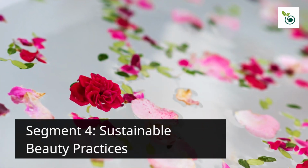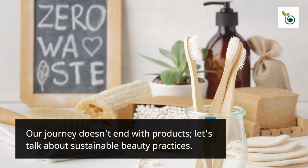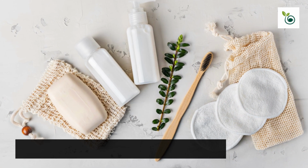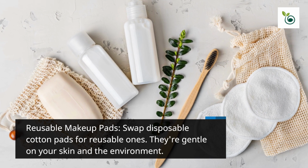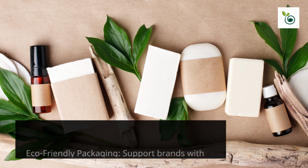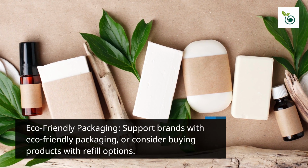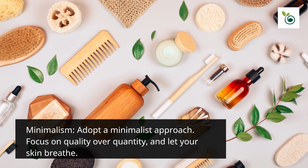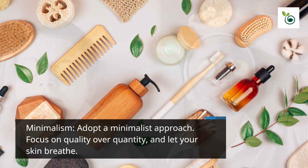Segment 4. Sustainable beauty practices. Our journey doesn't end with products. Let's talk about sustainable beauty practices. Reusable makeup pads. Swap disposable cotton pads for reusable ones. They're gentle on your skin and the environment. Eco-friendly packaging. Support brands with eco-friendly packaging, or consider buying products with refill options. Minimalism. Adopt a minimalist approach. Focus on quality over quantity, and let your skin breathe.